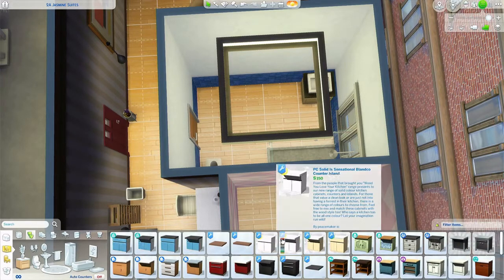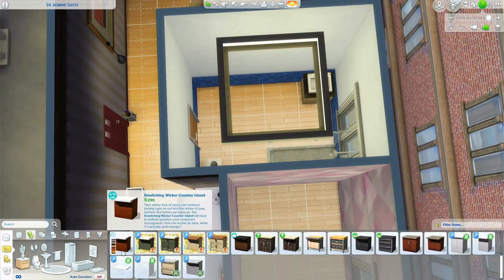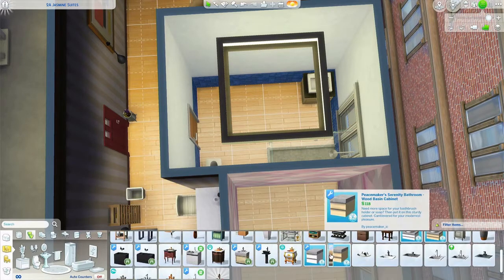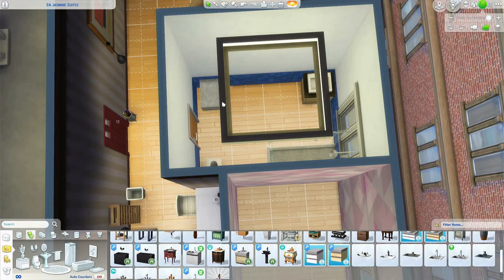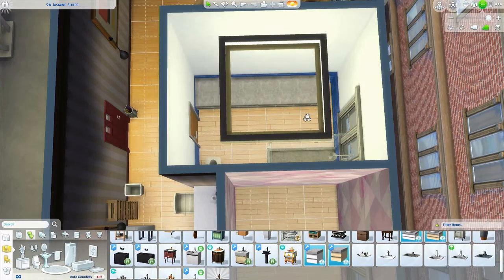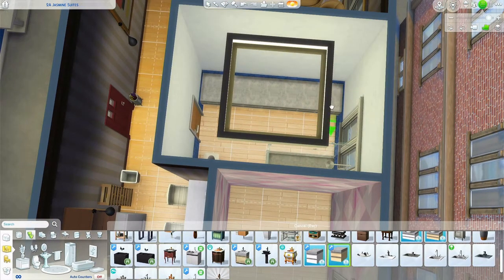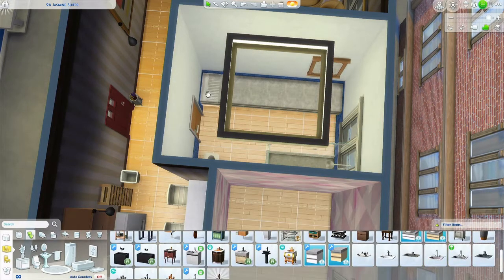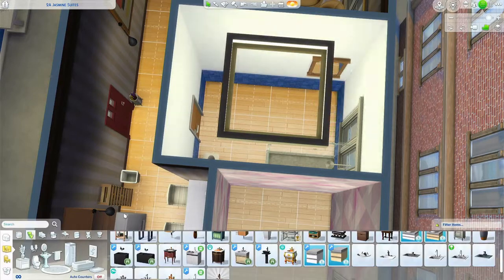Then it took me a while to decide which counters I wanted. I kind of didn't just want to use the same ones that were in the kitchen, so I originally looked at these ones that were part of the CC, which I do really like because they open up underneath as well. But then I learned that I couldn't put the sink in with them, so they all got deleted.